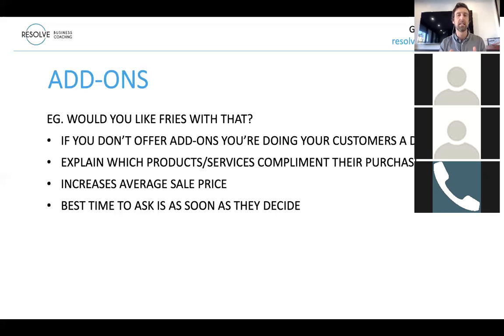So offering these things, that's the physical product business, but in your business, if you're in the service industry, you might have some extra add-ons, maybe potential products that you bring in as well. Like if you're a PT, maybe there are some supplements they need to accompany that. Maybe there's a workbook they need to accompany it, whatever it is, but offering those things as add-ons is a key part there.